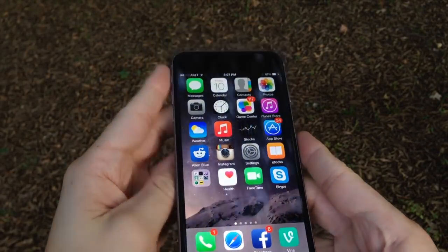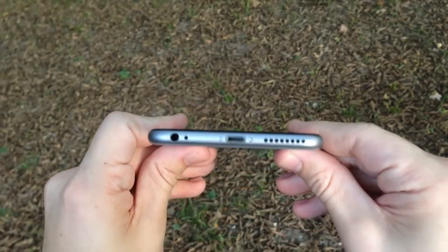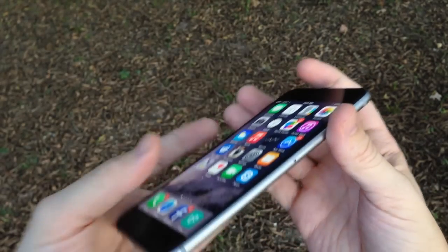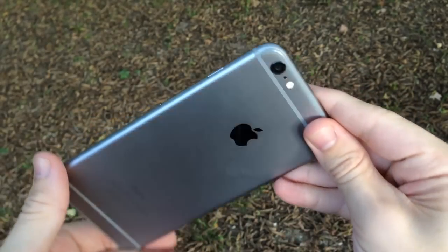I think the design is great other than the protruding camera, but sadly if you're like me, it's possible you'll get a case and hide a lot of that design. But really, it gives me peace of mind, so I'm alright with the sacrifice.